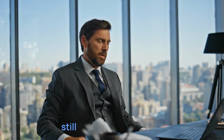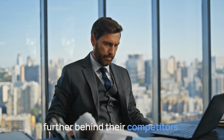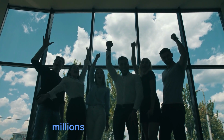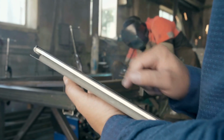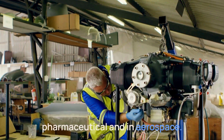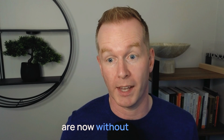And companies who are still relying on paper and spreadsheets are slipping further behind their competitors. They struggle to win new business when the quality drops and costs rise. But with Tascus, our clients have won new business worth millions annually and gained clients that they wouldn't have without our software. And by now, Tascus has been used for thousands of hours in factories by our clients in automotive, in pharmaceutical, and in aerospace. And they've told us that they couldn't have grown their businesses to where they are now without Tascus.